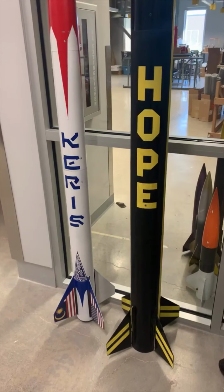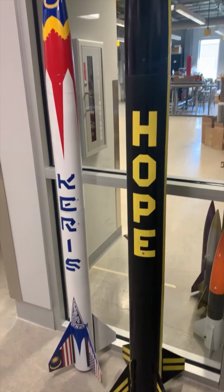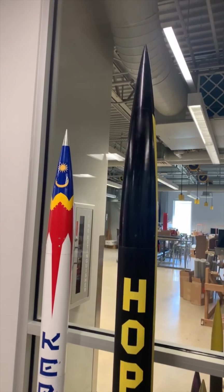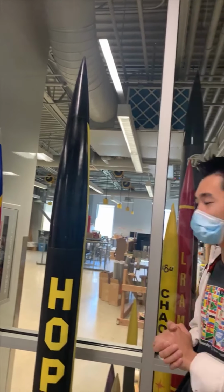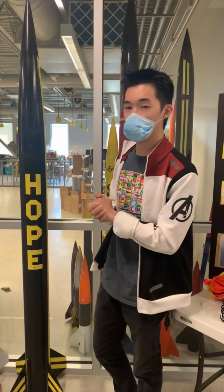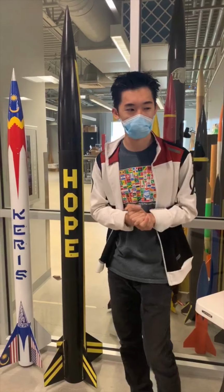So yeah, we had a lot of different responsibilities, figuring out how to get the whole system up and running. The goal was to launch a rocket up to about 10,000 feet, above 8,000 feet actually, and it would have a payload, which is a golf ball, and the goal is to return the golf ball as close to the launch site as possible.